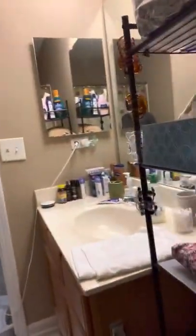And then you actually have your second bedroom, with its attached bathroom as well. Standard shower tub combo. And this one's going to have one, and let's see if I can get it open. One full size closet. And there we have it.